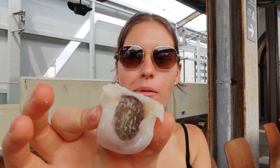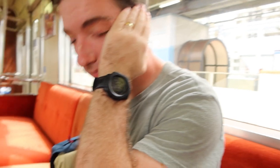It's bean paste now. Wanna try it? Sorry, the train came when we were trying that, but Aiden said the mochi is really good, and if Aiden says it's good, that means it's good, because he doesn't ever think mochi is good. 10 out of 10.